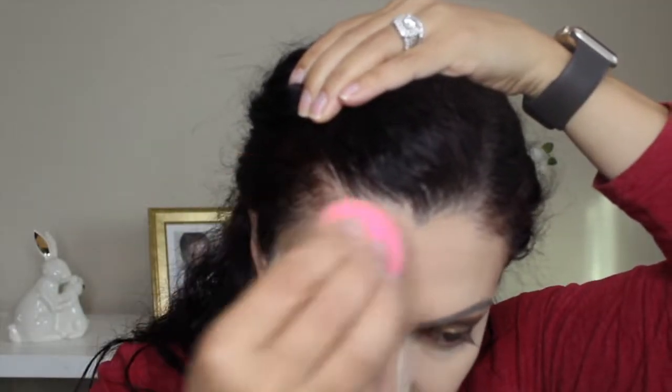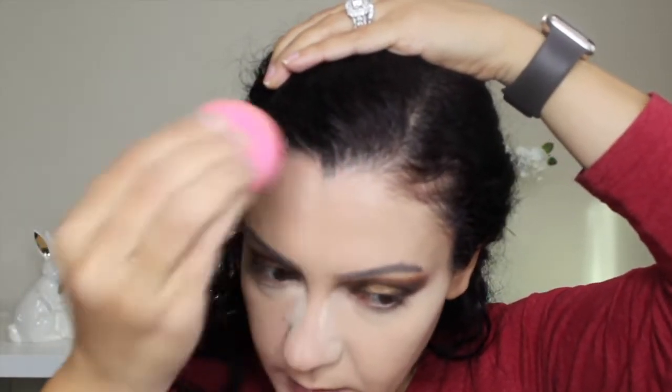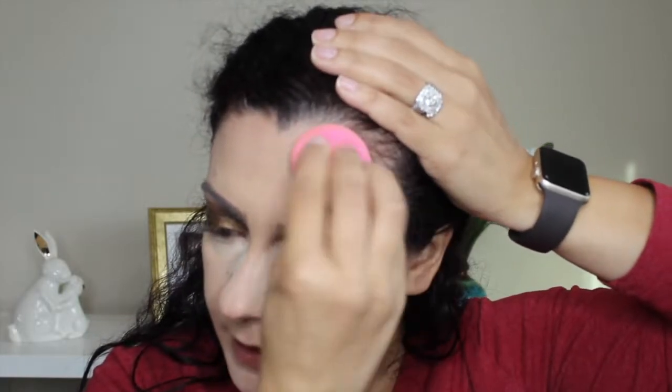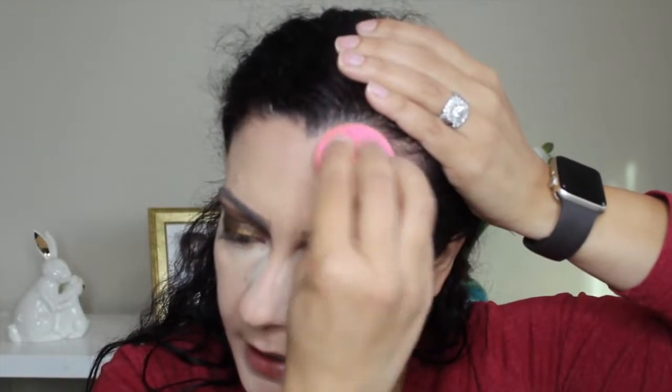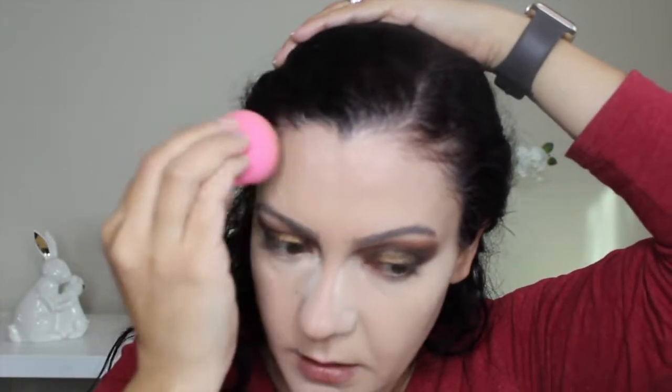Like I said, I do have a big crease in the center of my forehead. I don't know if you can see it, but I have a really bad crease in the center of my forehead. I am gonna push it in, same thing that I did for under my eye. I don't wanna set that crease. I want it smooth, and then I'm gonna set. So I think I smoothed it out.